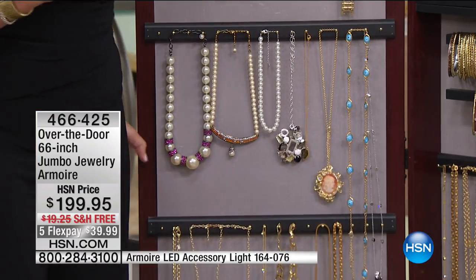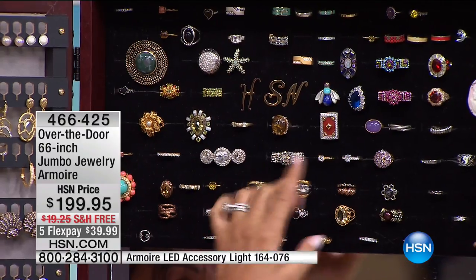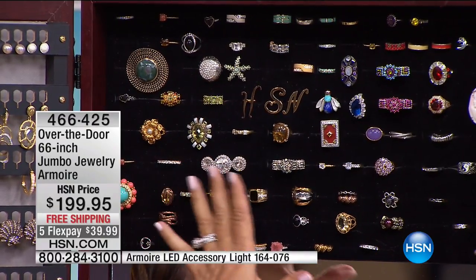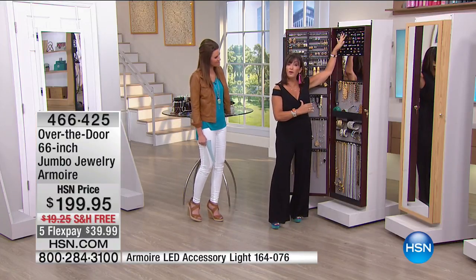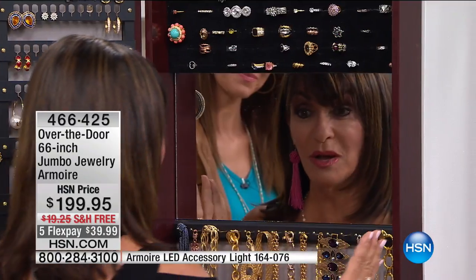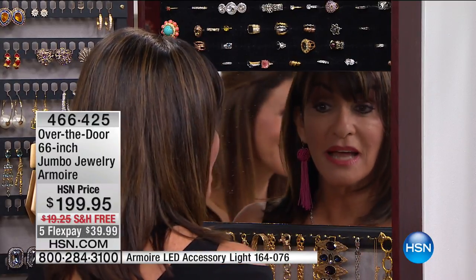We have space for 140 rings. And that's if you just use one per slot. Look at these rings, big chunky rings, little skinny bands. Doesn't that look like heaven? I mean, this is absolute heaven. And on the inside, because this is bigger, it's a foot and a half taller, and it's even wider. You have this mirror on the inside that you could see shoulder to shoulder when you're trying on different necklaces.